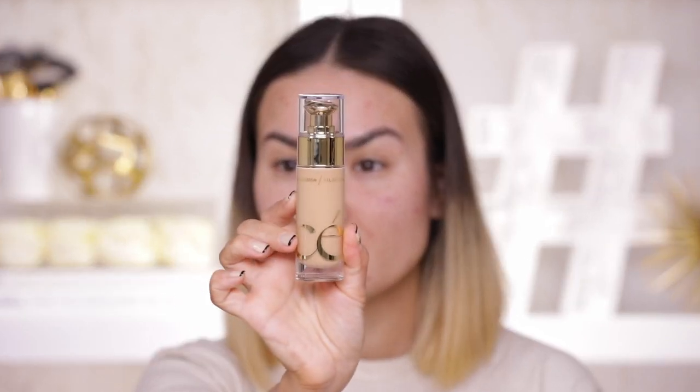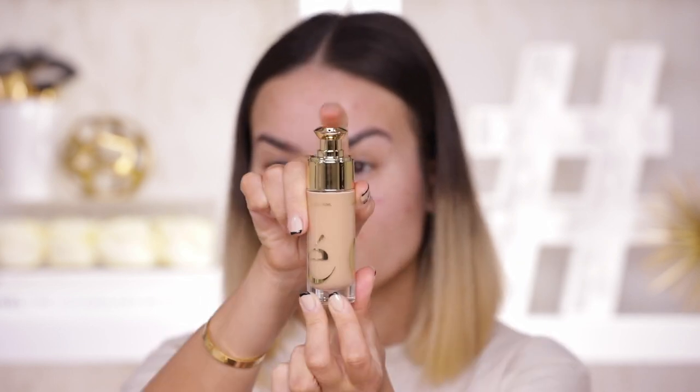The reason why I was so hesitant is because this is a pricey one. So I am talking about this ORCE Cosmetics Skin Perfecting Foundation with Hyaluronic Acid. This is what it looks like. Basically, it's 1 ounce of product. It's got a pump here.